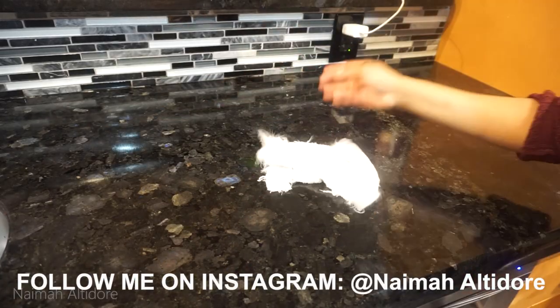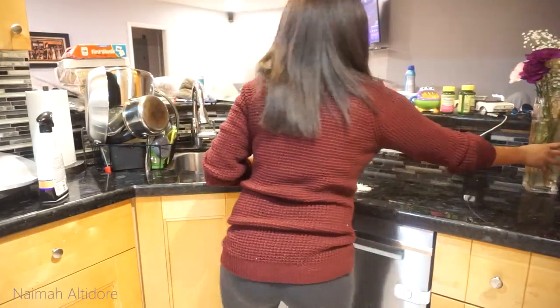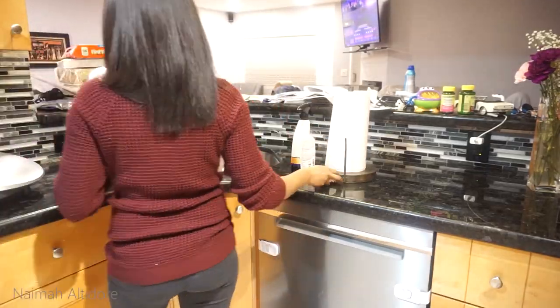Are you willing to spend less or more? It's only a 4-ounce difference. The Method is 28 ounce and the Stone Care is 24 ounce. So the Stone Care was around $9 and the Method was around $6. So you're looking at a $3 difference.